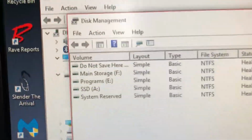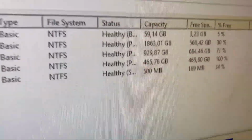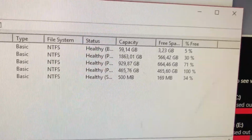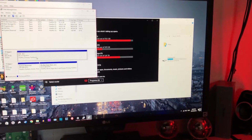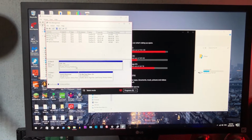Okay, so after all of that, as you can see, SSD, the A drive, simple, basic, and it's done. The reason why it doesn't read 500 is because remember the drive needs coding to run, to work. So that's what takes up a little bit of data space. So yeah, now the next part would be to put Windows on it, but I don't think I'm gonna do that today because I have tasks and stuff to do. So I'll do that at some point, but at least I have the drive now.